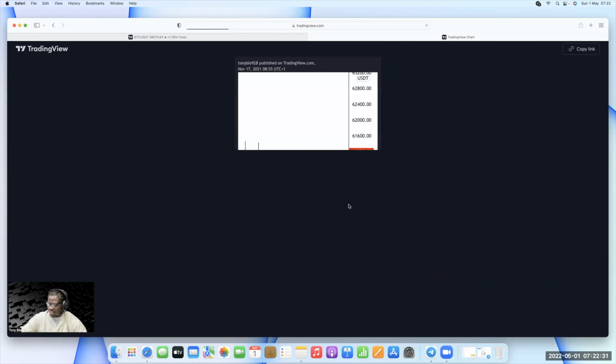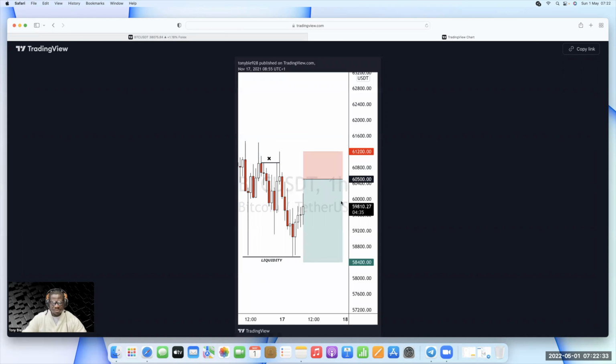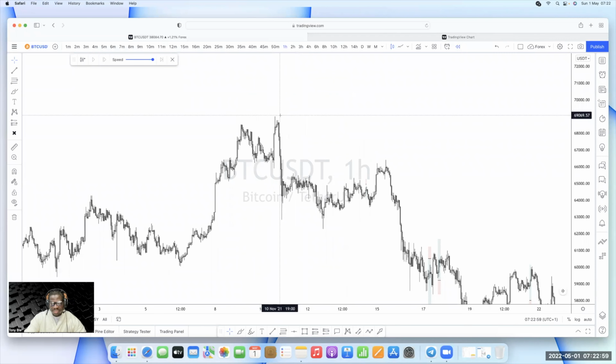I actually marked it out on my phone, because I remember I was on my phone. I saw these equal lows and the market structure was coming to the downside. I was like, okay, I have a trade idea immediately. Entry at 65,000 as a 50 level, and then we have stop loss at 61,200, and first target of a reward of 3 to 1 at 58,400. Since it got to 69K and started rejecting, let me just join the sell.